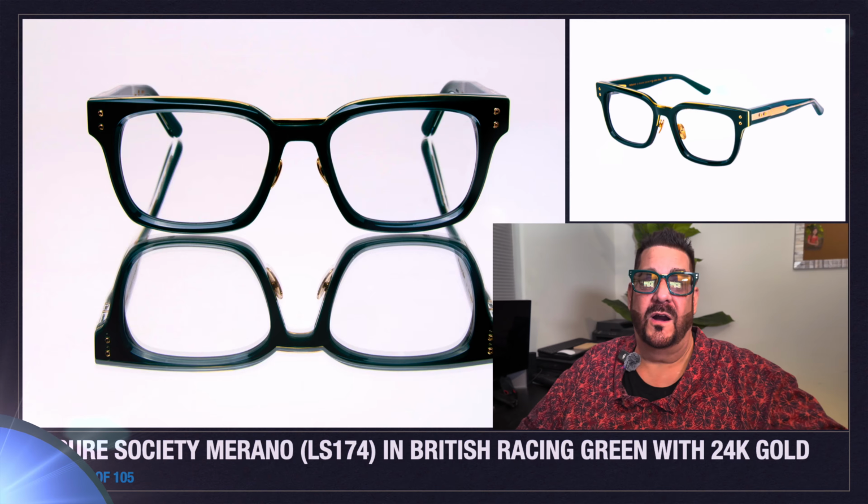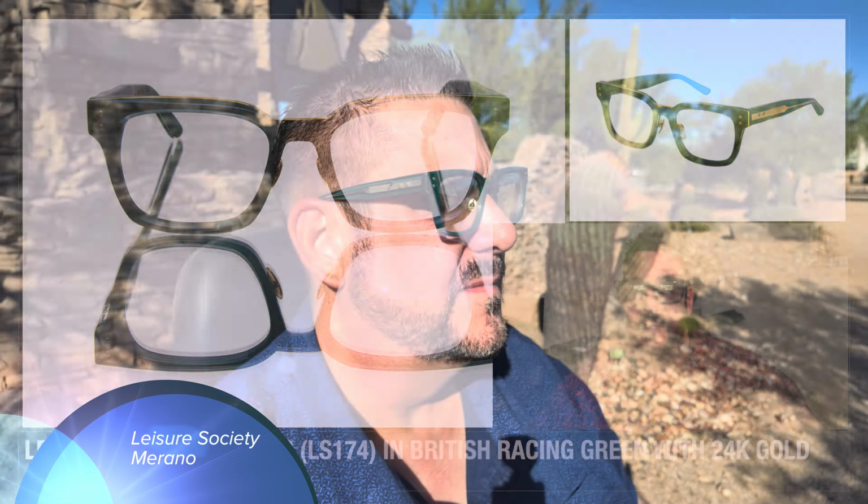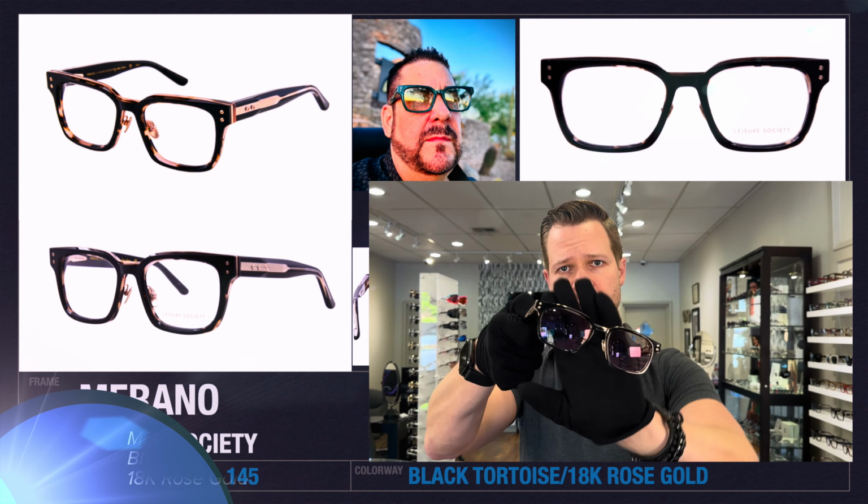Now I wanna start by talking about Leisure Society Meranos, which is what I'm wearing now. And the color is British Racing Green with a 24 karat gold accent. One of the reasons why I want to start by talking about this is because one of the pieces that I'm seriously considering is another pair of Meranos, because this is my favorite shape for my face. But in this case, it'll be a black tortoise with 18 karat rose gold.